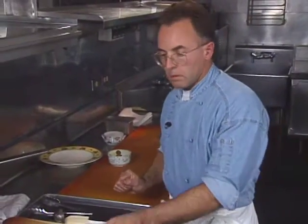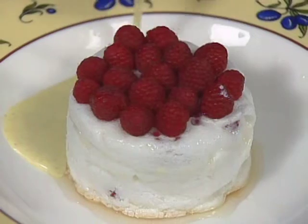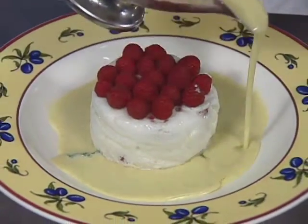Dessert is prepared by Patrick Chabert at the legendary Le Francais outside of Chicago. It is the classic floating island featuring a mint-flavored creme anglaise.